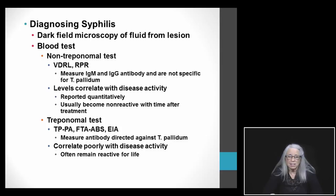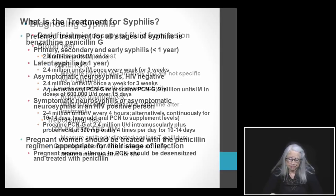The treponemal test actually measures antibody directed against T. pallidum, and that means that it's actually looking for syphilis. It correlates poorly with disease activity because you're measuring antibodies that may remain with a person for life. And so this test may remain reactive for life. So you can see why we need both tests, one to confirm infection and one to see if the infection at the point of the test has been controlled or not.